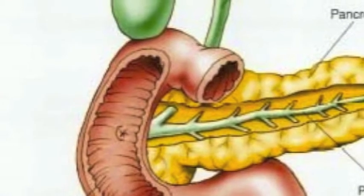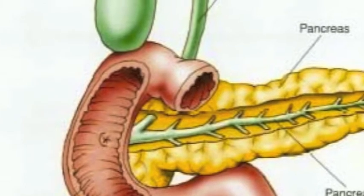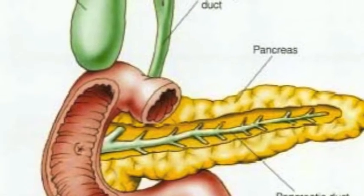Also within the small intestine, pancreatic juices are secreted. Pancreatic juices neutralize chyme and help break down carbs, protein, and lipids.